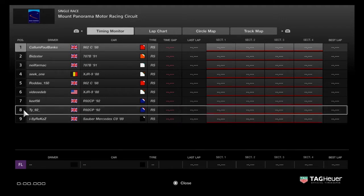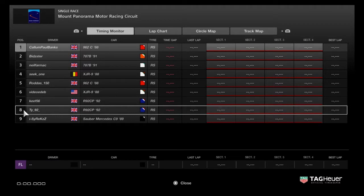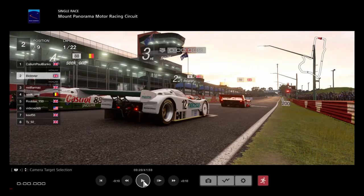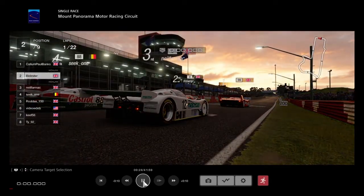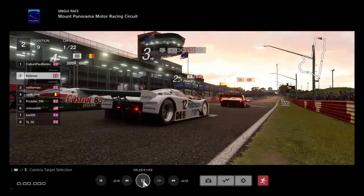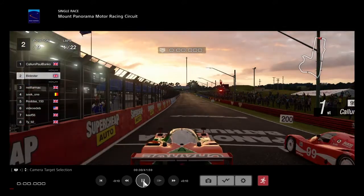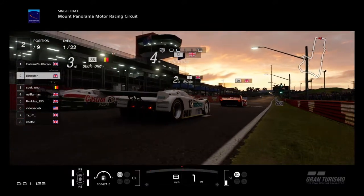And if you've noticed, everyone's on the soft tyres because Keith and TY have now given up the idea of the hard tyres by the look of it, so they're starting on the softs. So we'll see how things go in this one. Let's get ready for the off then. We've got Bidster on pole position there. I know it doesn't say first, it says second, but it just gets it wrong. Here's a little proof, because if you look at the front of the car, it says 1 there. So here we go, lights on the right hand side, and away we go.